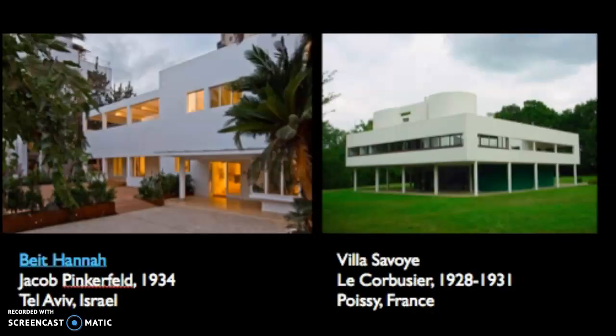The Tel Aviv house exhibits each of the 5 points of a new architecture that Le Corbusier illustrated in the Villa Savoye. 1. Pilotis raising the house off of the ground. 2. Free design of the floor plans because the columnar structure is independent of the enclosing walls. 3. Independence of the facade from the structure. 4. Horizontal ribbons of windows which illuminate the spaces evenly. And 5. Roof gardens. While the villa outside Paris has a square footprint, that of Beit Hana is far more linear and meandering.